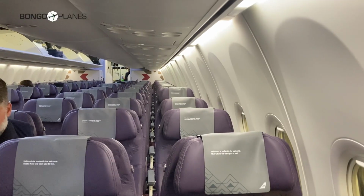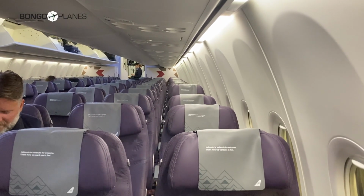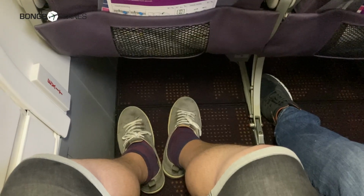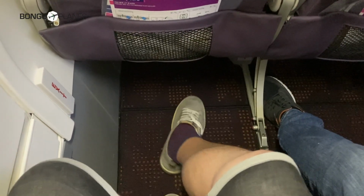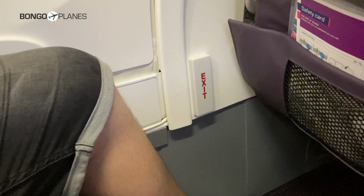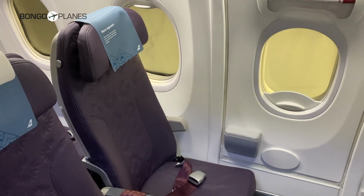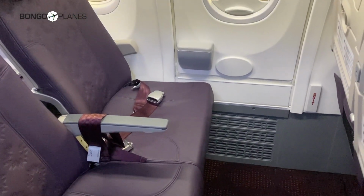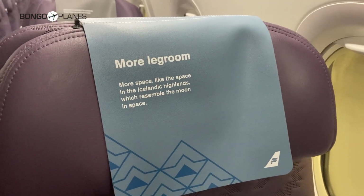Now, I was originally booked on seat 21A, but given that the aircraft is far from fully booked, I was offered a seat here in the emergency exit row, which of course means quite a bit of leg space. As a reference, I'm 182 centimeters tall, but I guess even if you were above 2 meters tall, you would still have plenty of space here. The seats might not be the widest, but are fairly comfortable and have an adjustable headrest.